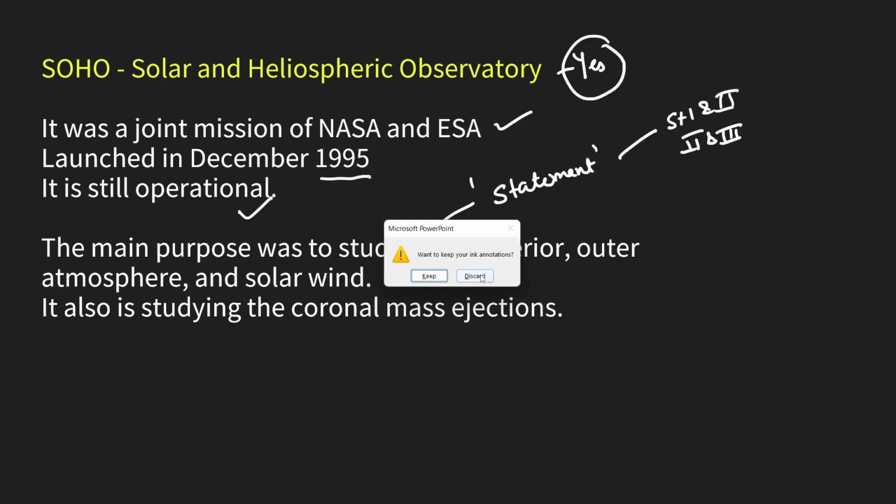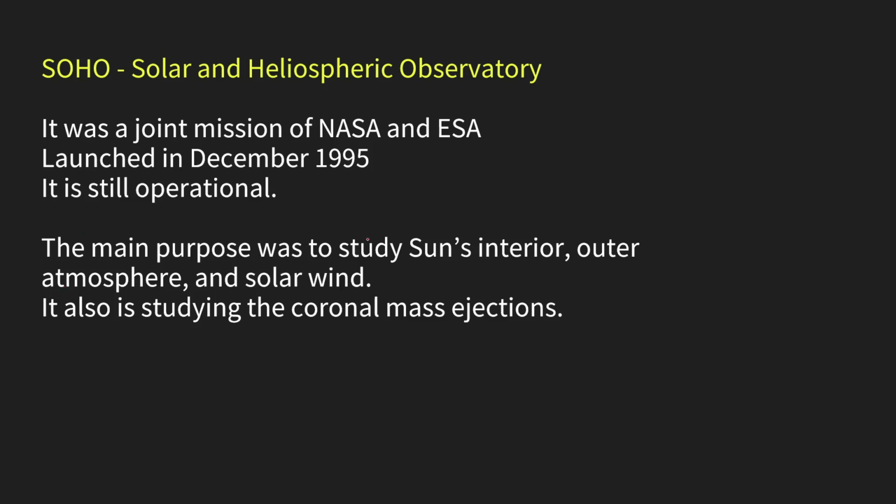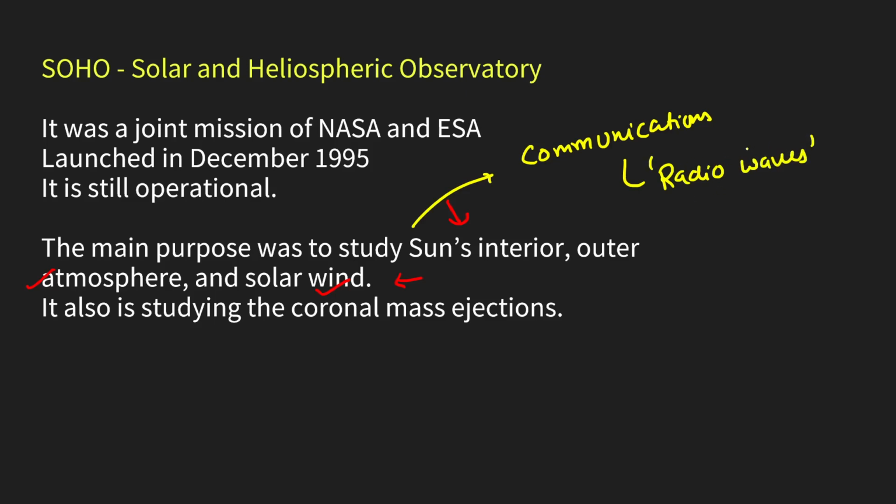And when we talk about this statement oriented information, I mean that purpose is important. So the purpose was to study the sun's interior, outer atmosphere, and solar wind. Now, why to study these phenomena? Because recently what we have seen is that these phenomena affect communications that take place on Earth. Basically, there is intercept with the radio waves, and these radio waves are largely used for communication. Your television, your satellite communication, everything happens via radio waves.